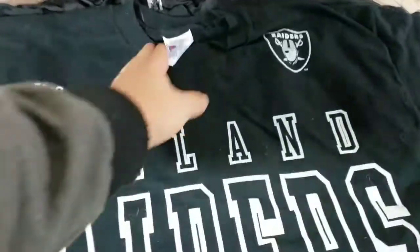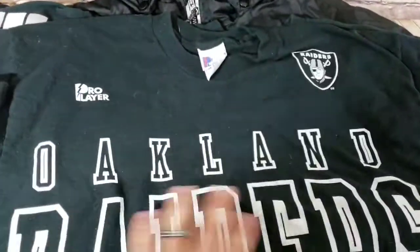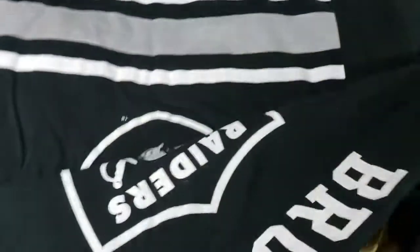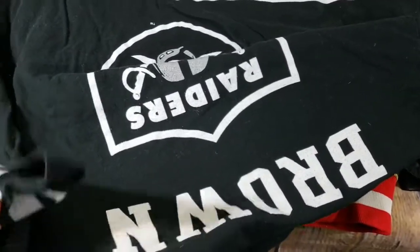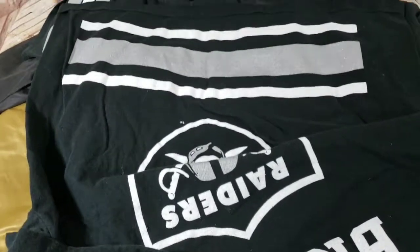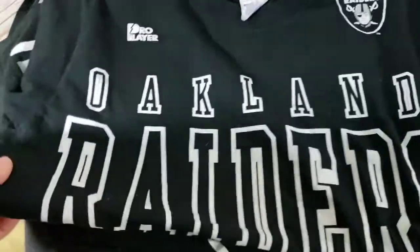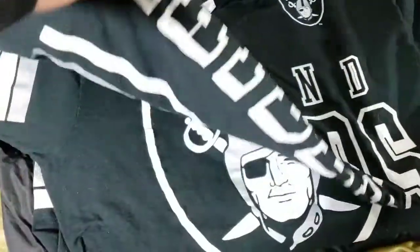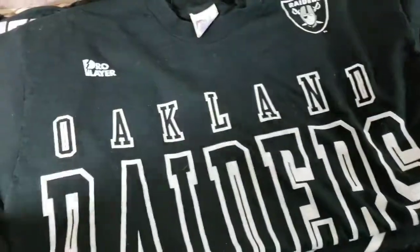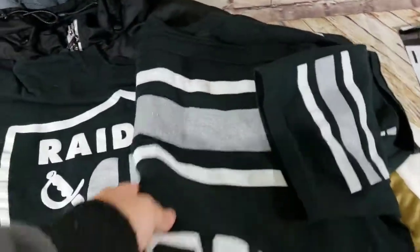Oakland Raiders, pro player, nice big graphic on the front. Got the big spell out there, and on the back it says Brown, Tim Brown I'm guessing, Raiders wide receiver, number 81. Got the cool silver and black there. This was in that same $130 lot. I would probably guess, because the Raiders fans are so diehard, even though they stink this year, it's 25 to 35 for that.